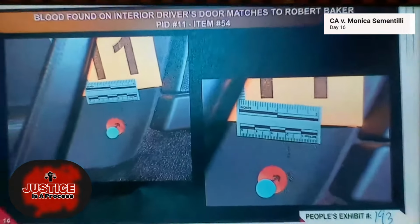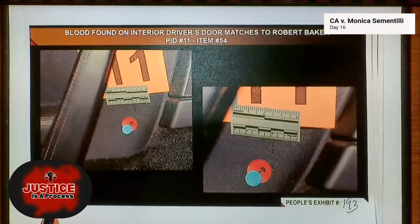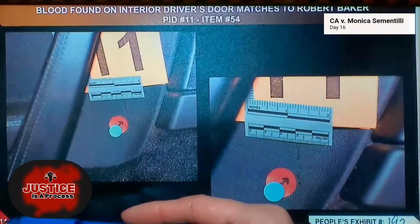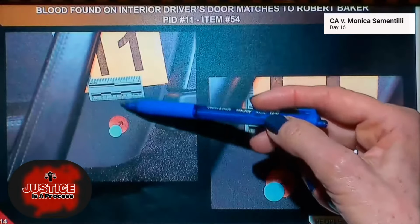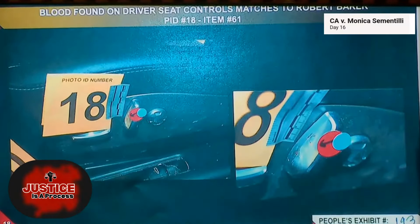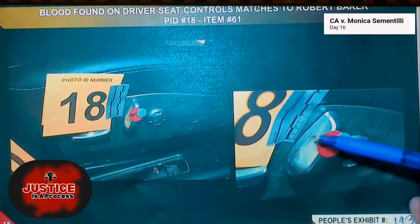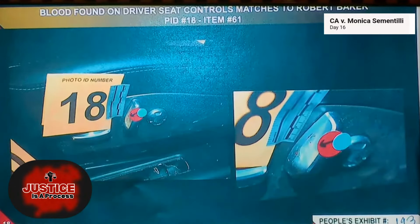And again, just for reference, the interior driver's door in Exhibit 193 that has a 14 in the bottom left corner, this is the stain here that you tested, correct? Yes. And with respect to the driver's seat control in Exhibit 193 that has an 18 on the bottom left, again, this red stain that we see next to the red sticker with the arrow pointing to the stain?